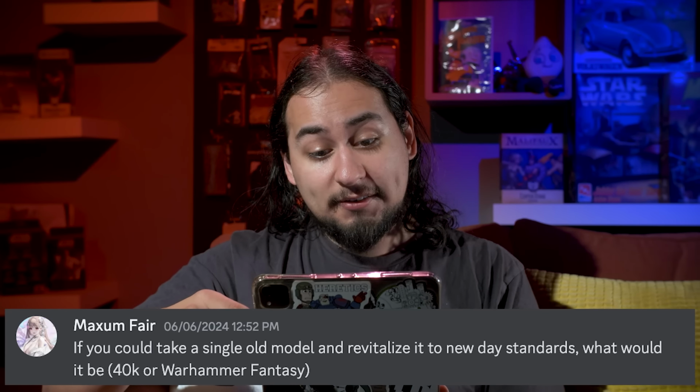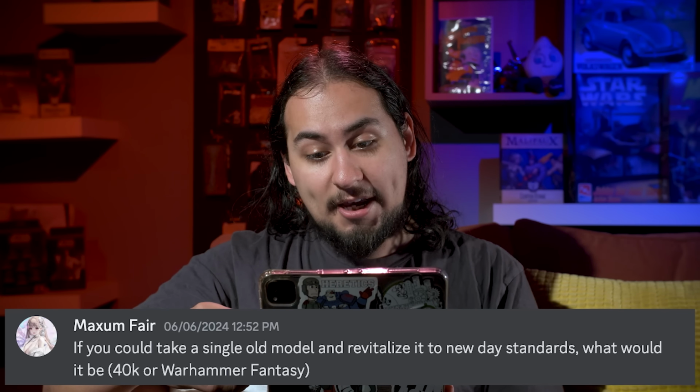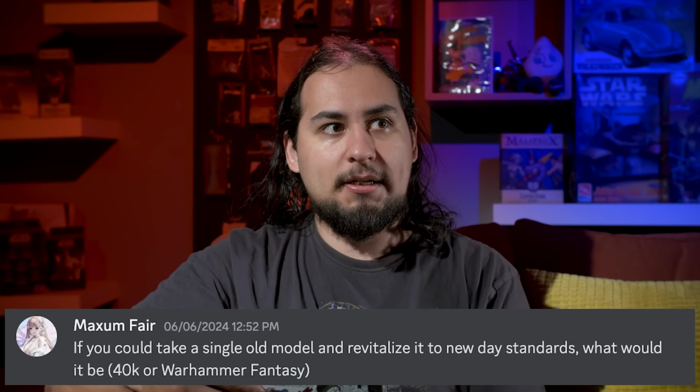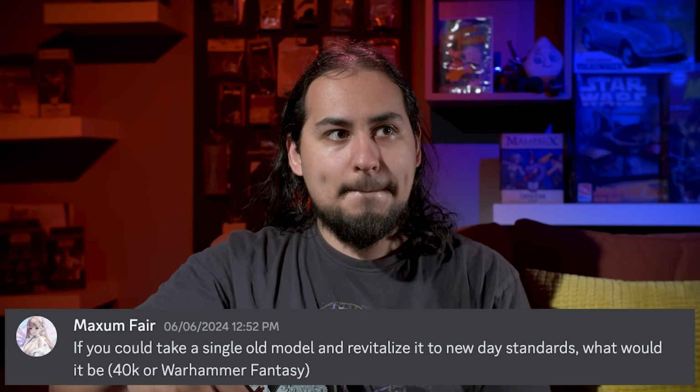Next up, if you could take a single old model and revitalize it to new day standards, what would it be? Warhammer 40K or Warhammer Fantasy? It feels like everything has been done, but I would probably say Inquisitor in Terminator armor. There was one available on Forge World for the longest time, but it's since been discontinued. I think I would like to see some more Inquisitors and maybe a build your own Inquisitor.